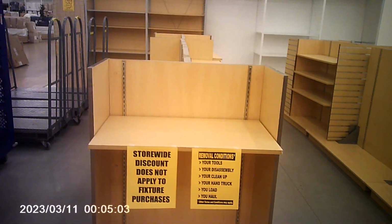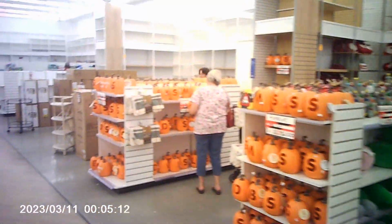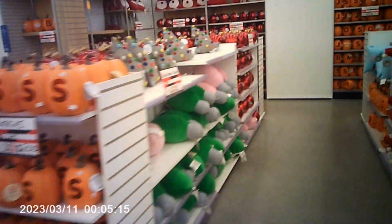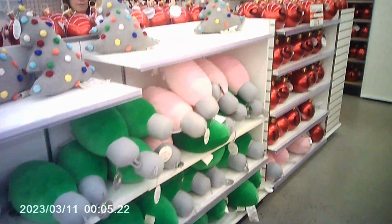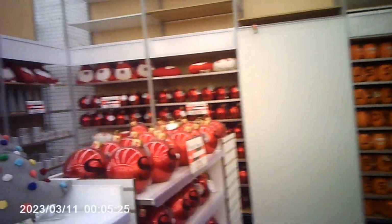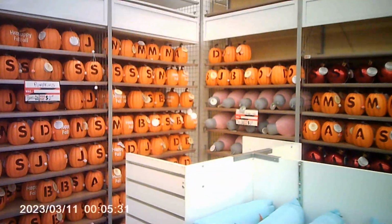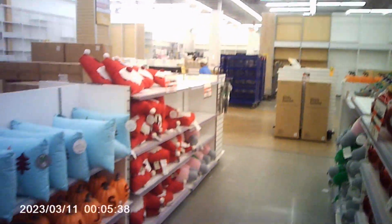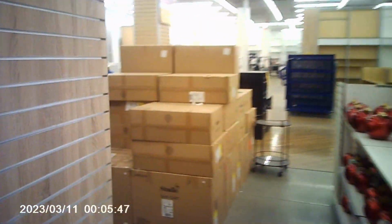And showing off some of the fixturing. And here's where Christmas and Halloween tend to have completely taken over the store at this point. You've got these gigantic plush Christmas ornaments and those pumpkins with various letters, although very few of anything different, mostly M's and A's, maybe some S's, a couple of J's, but you can see the Christmas ornaments are outnumbering them quite a bit.